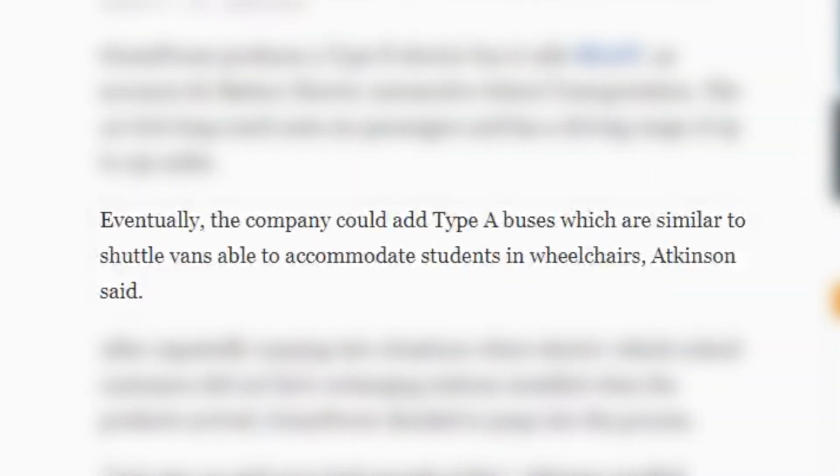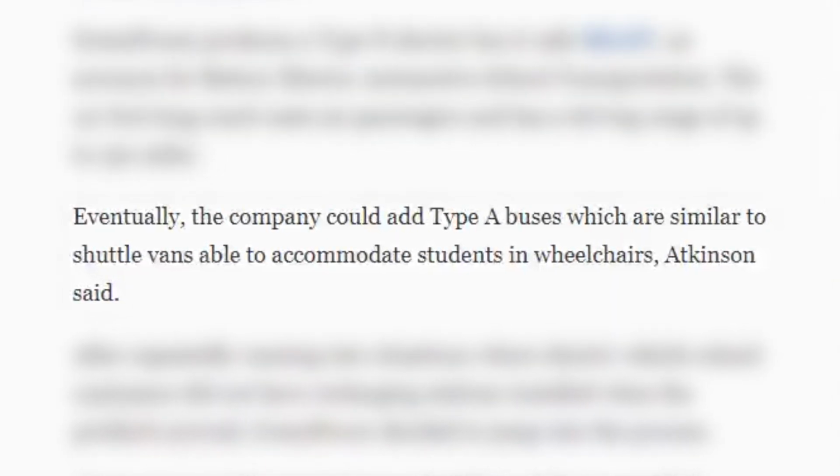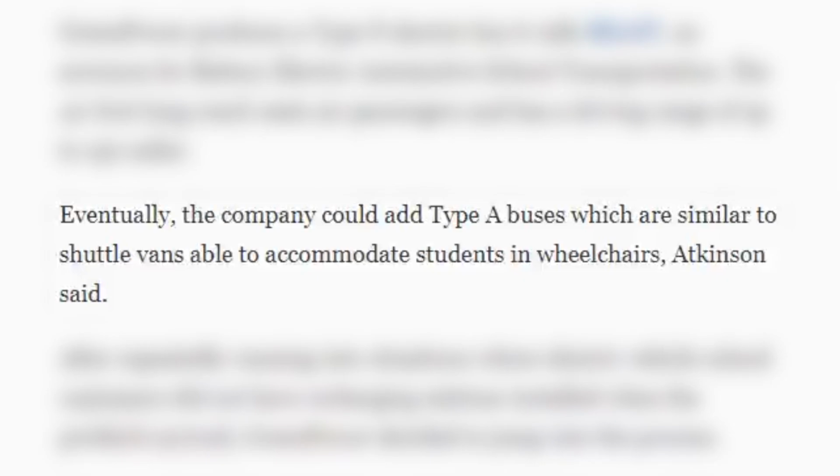Now, the point that surprised me, remember, this article was put out in January, but they wrote, eventually the company could add Type A buses which are similar to shuttle vans able to accommodate students in wheelchairs. So maybe this has been a thing. Obviously, they said eventually the company could add. I think it's just kind of ironic that a few short months later, they're putting a Type A into production, even if it hasn't been officially announced. All right, so I don't have too much information. I just wanted to get that out there.